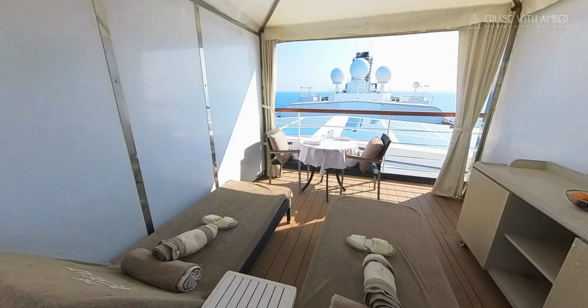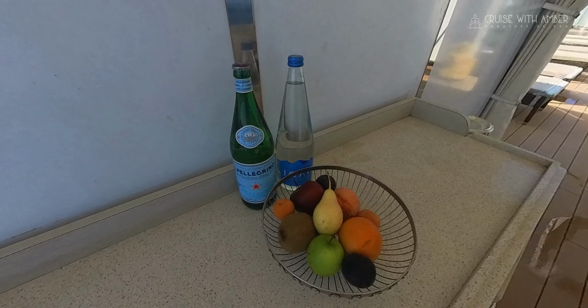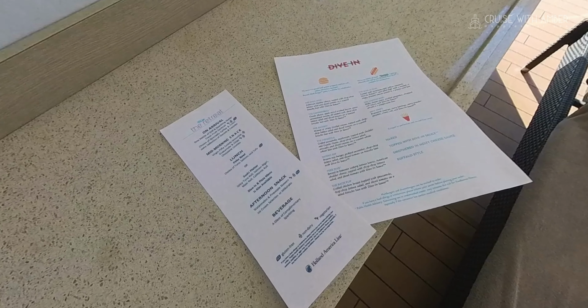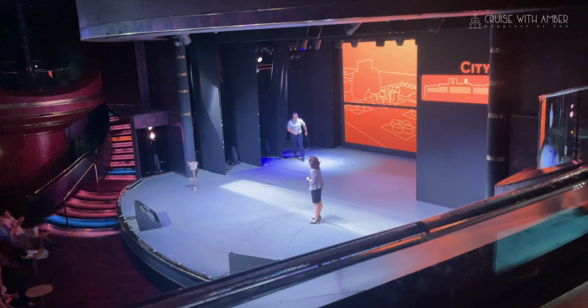Now, while there isn't a hot tub up here like other Holland America Line ships, there are cooling showers. Plus, you also get bar service and food service, making this a fantastic option if you want a private outdoor space. And this could be a brilliant option to consider also if you're staying in an inside cabin.